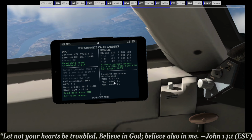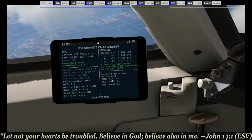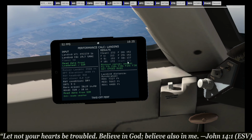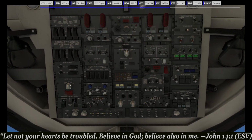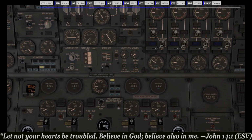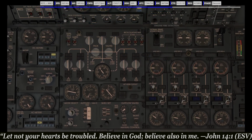All right, so we need at medium brakes 5,600, minimum 73. That's something to think about. And there's our flap speeds. We'll go medium. I didn't forget this time, Jose. Unless there's a different... Where the heck do I set it? Alright, I'm going to have to learn where I set that.